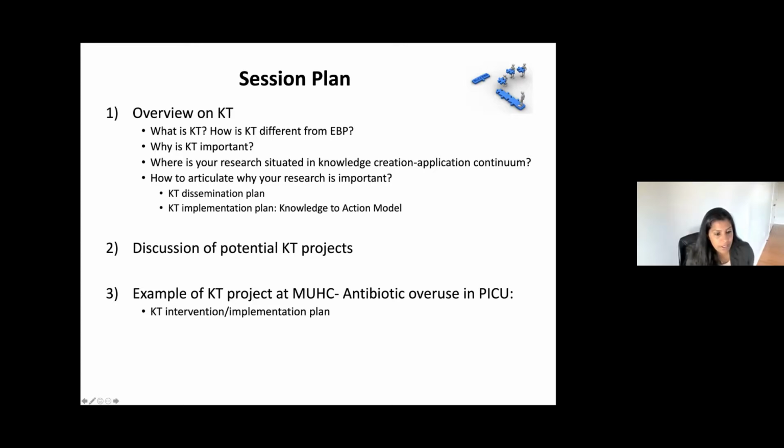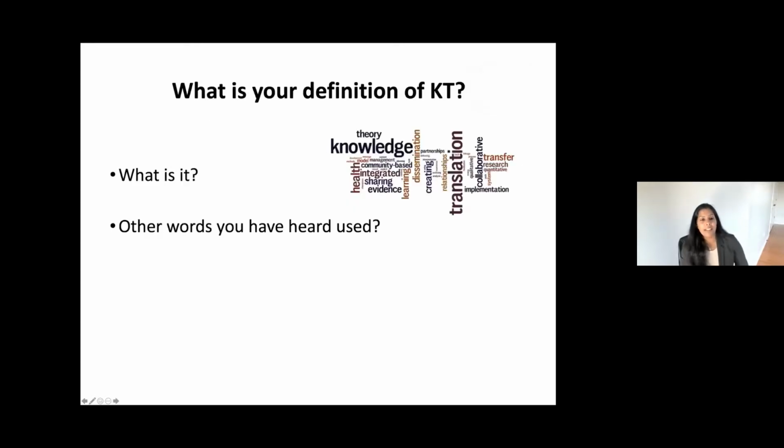So moving along. I'd like to hear, and feel free to either put it in the chat or unmute, what your definition of knowledge translation is. What is it? What are words that you've used? What terms come to mind when you think of KT or knowledge translation?